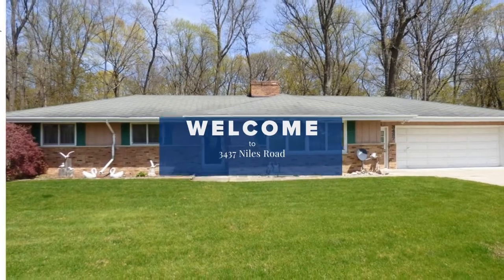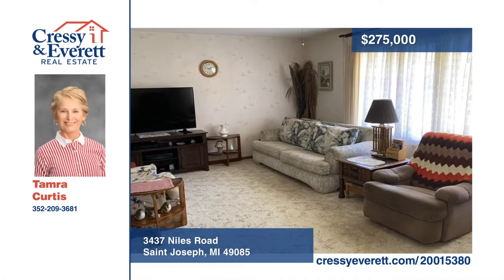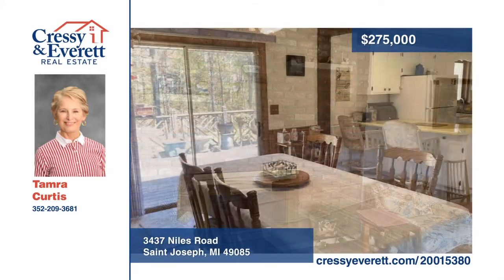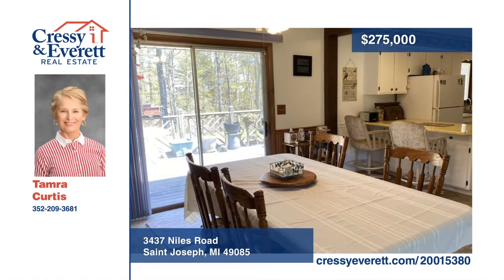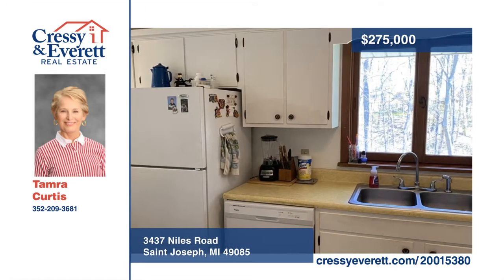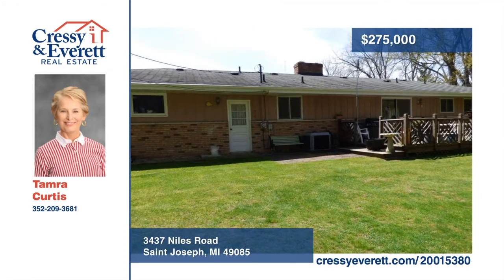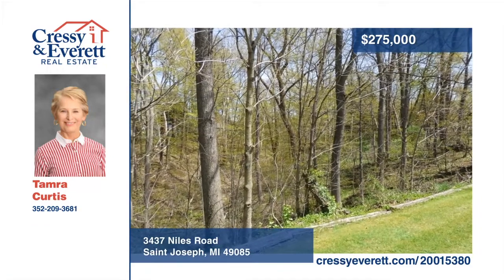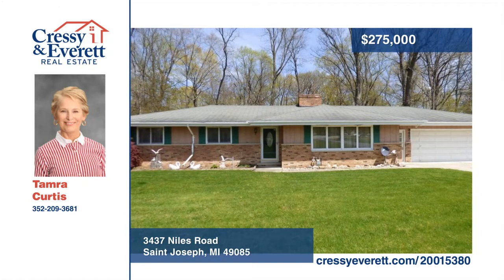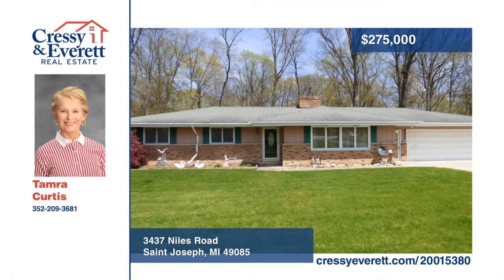Don't miss this three-bedroom, two-bath home with a large two-car garage being sold by its original owners. This home is surrounded by the ravine that offers great privacy. It features nice-sized bedrooms, main floor laundry, and a basement that is great for children to play or for entertaining. This property has commercial potential and must be purchased with the aforementioned listing, 3423 Niles Road, and subsequent listing, 3465 Niles Road. Situated in a desirable location, Berrien County is known for its farming soil, wine vineyards, Four Seasons, and Lake Michigan. For more information and to schedule a showing, contact Tamara Curtis.